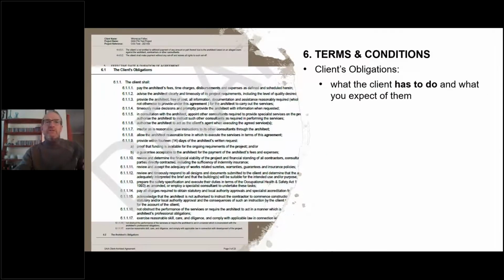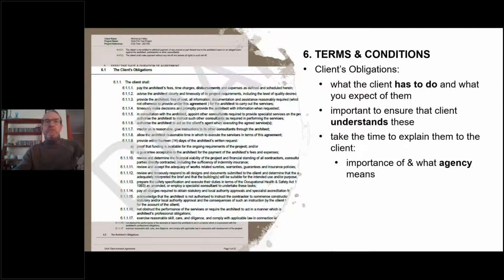There is a long section on identification of the client's obligations. We try to clarify and make them concise for a client to understand them. And also with the list there, it is easier to actually sit with the client and explain them at the beginning of the appointment.